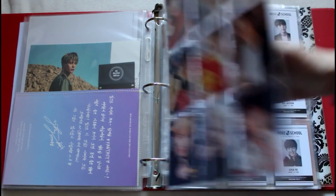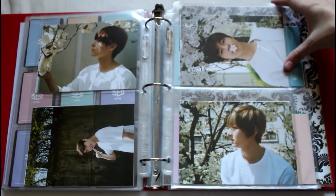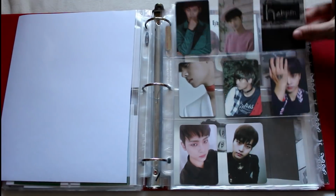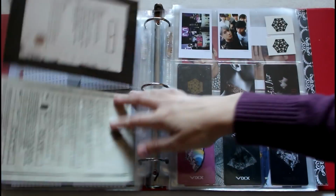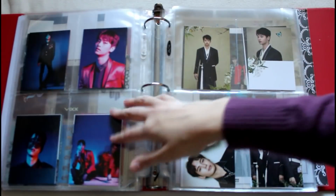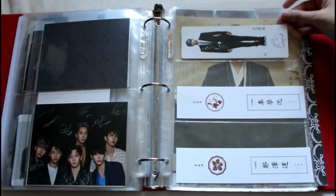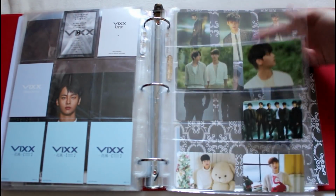And these are fan-made, and all these are pre-debut full sets that I just couldn't part with since they're so pretty. And then up next is VIXX, which I'm collecting N's cards. I still need to get some of his more recent cards. And these will hopefully be the last Kino cards I try to collect from him, because I really don't like buying Kino albums. And still missing quite a few Japanese cards for him.